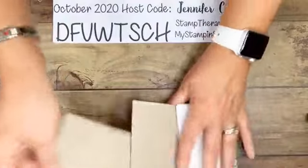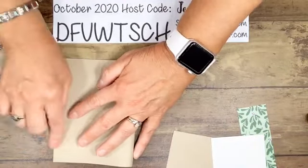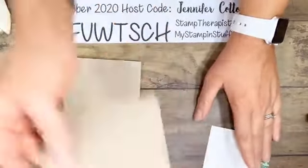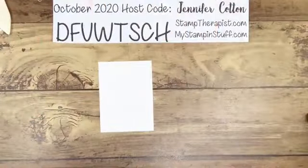Okay, so this one has no die cutting. So you can just use the stamps and still make a really cute card. It does have embossing, but no die cutting. So those are those parts. This is what I'm going to stamp on.